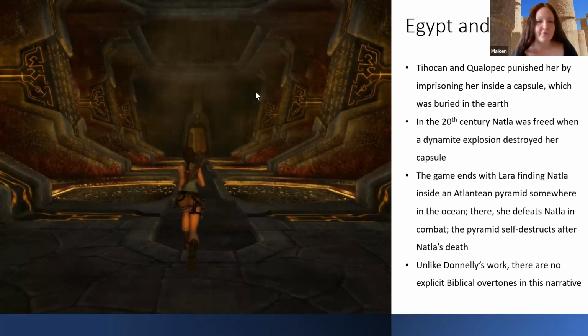So the idea is that all of this has to remain hidden from the general public because it's very dangerous. So Lara keeps all of this a secret. It's not something she advertises or publicizes. The big contrast with Donnelly's work is that whilst Donnelly's work is very biblical, this game doesn't really have those kinds of biblical overtones. It draws more on science fiction tropes. But the underlying idea of Atlantis as some sort of origin can be traced back to Donnelly.